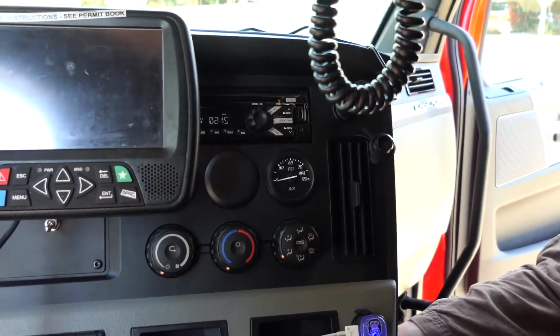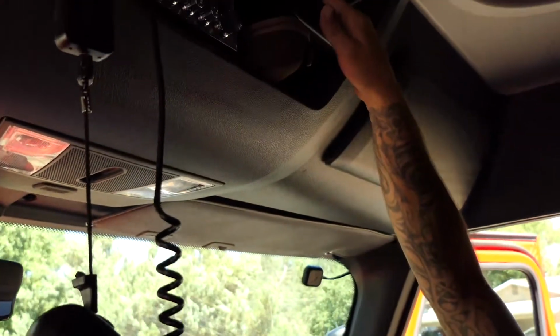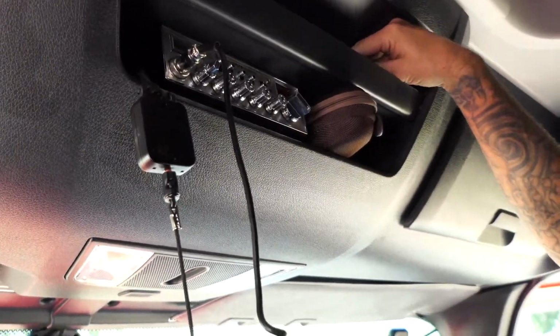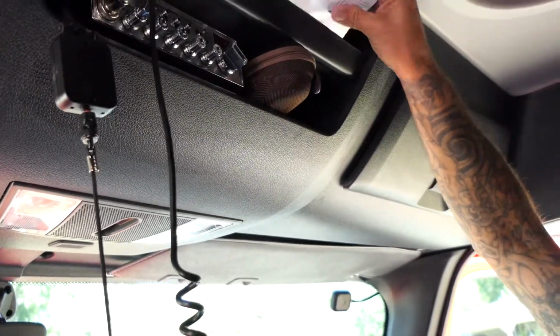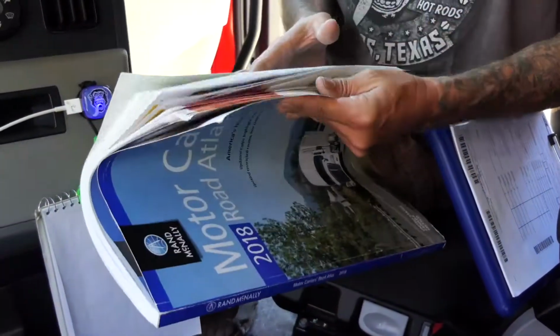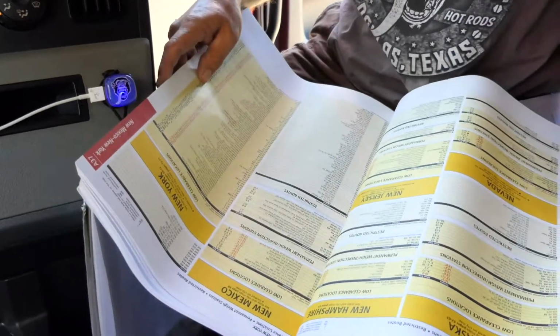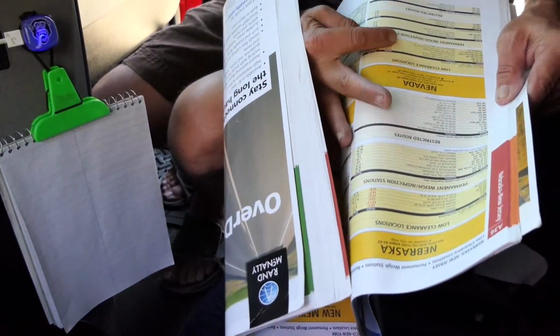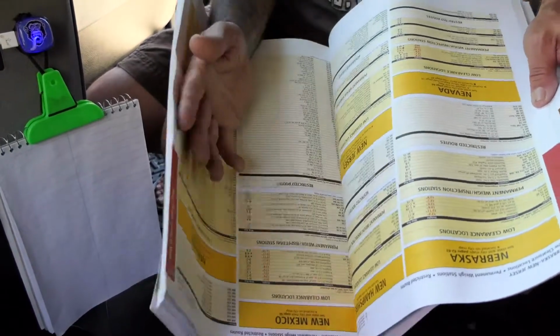Especially if I'm hauling an oversized load, I'll go to my Atlas, and my Atlas will tell me, you know. Oh, it's just a paper Atlas, a book? Yeah, it's a Trucker Rand McNally motor carrier Atlas. So I can go to this red section, and this is all the low clearances, and I can look at the routes, and it'll tell me in any state what the clearances are, where there's any low ones.